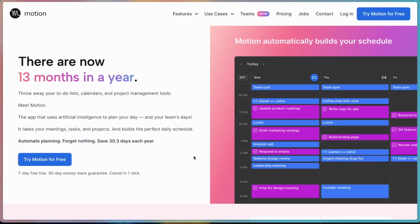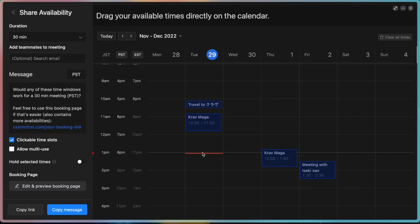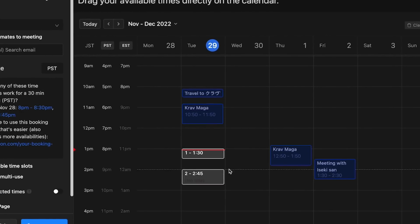Scheduling meetings is a pain in the butt, especially if it involves different time zones. But extensions like Notion can solve that problem. It lets you generate scheduling links while seeing the times in multiple time zones.